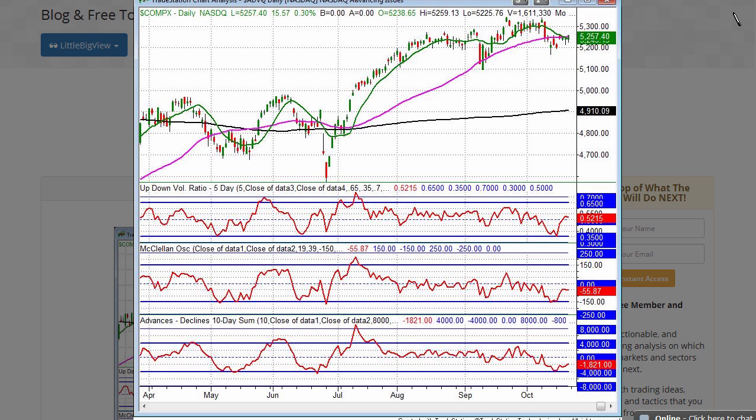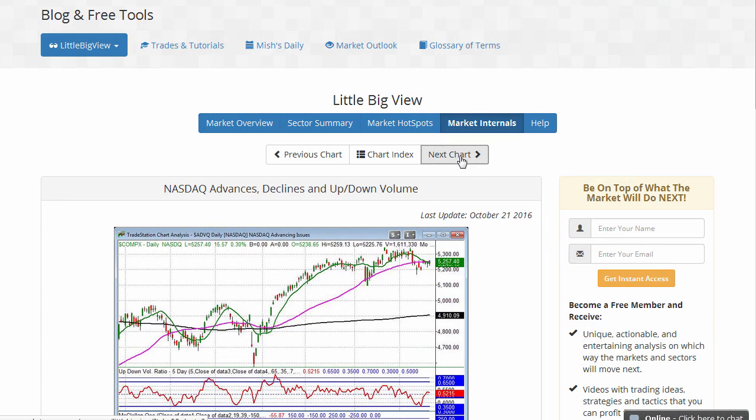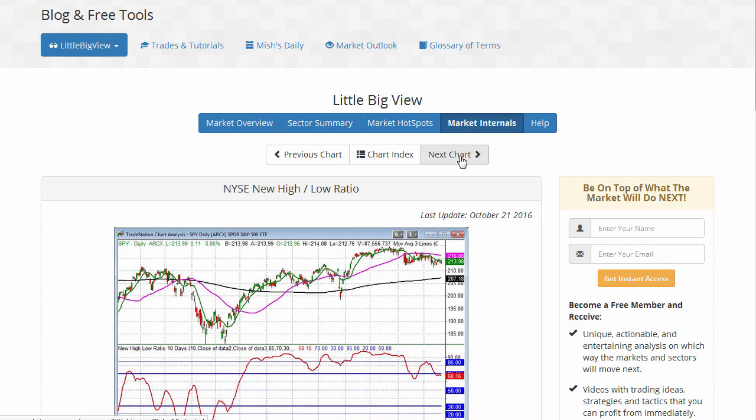It's not overbought. It's not oversold. Don't overthink it. It doesn't even register into the equation at this point.